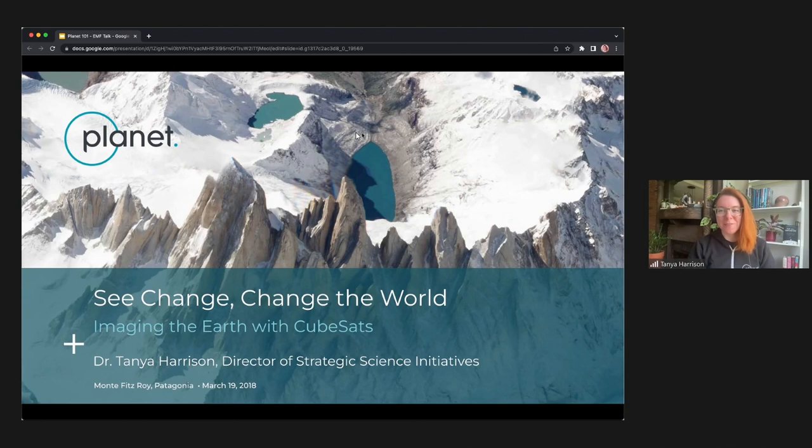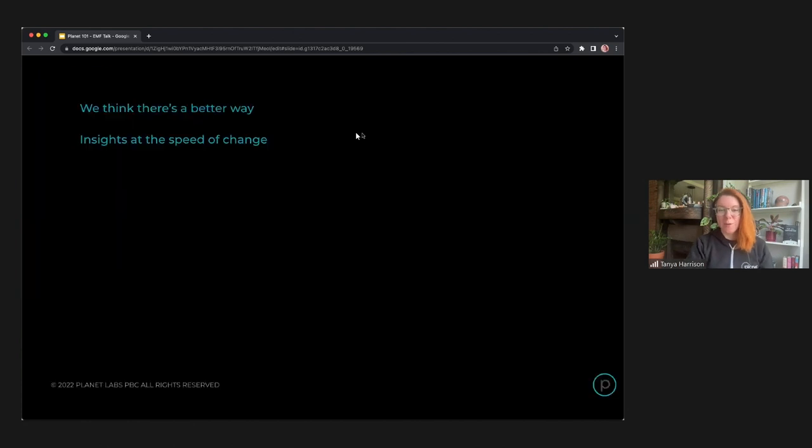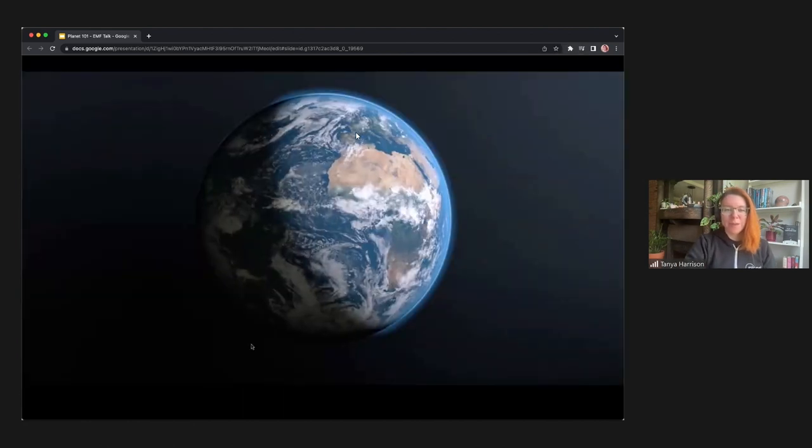We image the whole world every day with a bunch of CubeSats that are about this big. Planet is based out of San Francisco, and we have a mission to image the whole landmass of the Earth every day to make change visible, accessible, and actionable. We do this through two constellations of satellites that we operate right now.